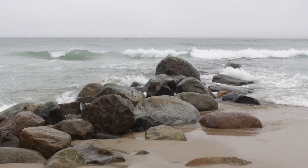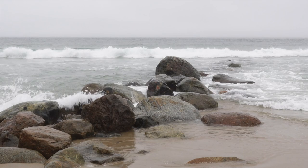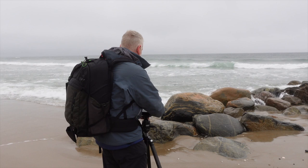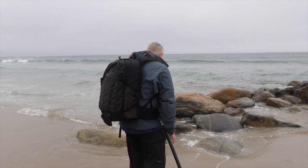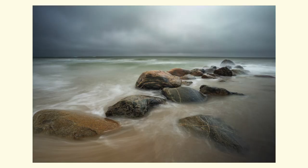I did a quick switch back to my 18mm lens. Really seemed like it was taking forever for this tide to get here, and now it's roaring in. And there's the wet feet. All right, here we go. Look at that water moving. I feel the sand moving under my feet.